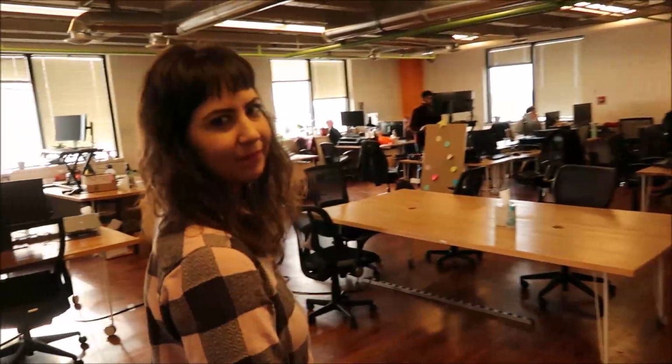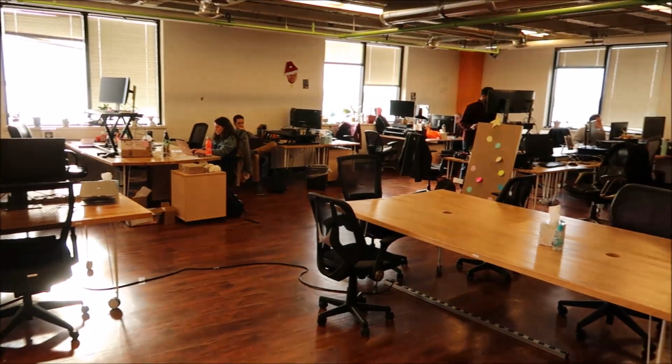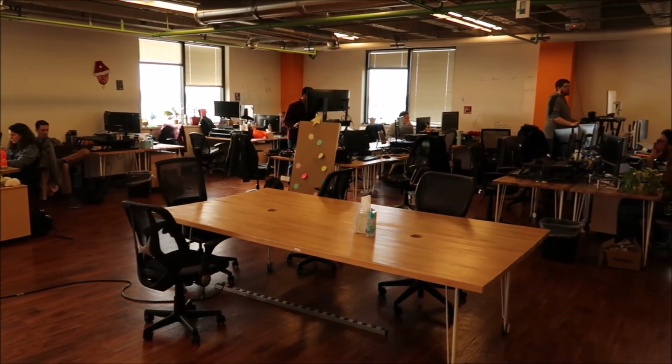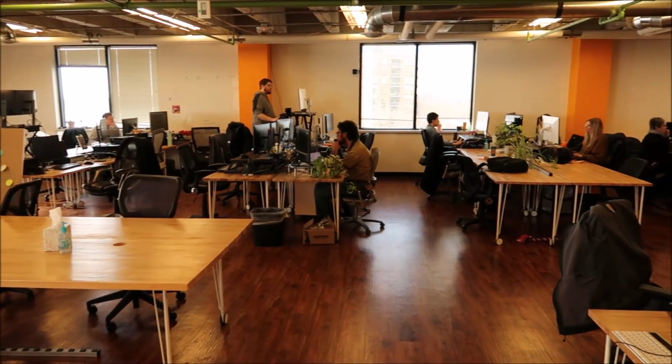And then here is, what room is this? We call this the pit. This is where everybody works together. Developers, marketing, people who make the app, people who communicate. Shoppers.